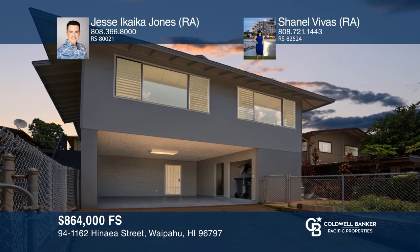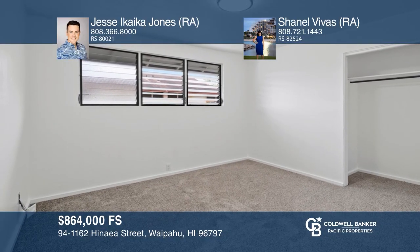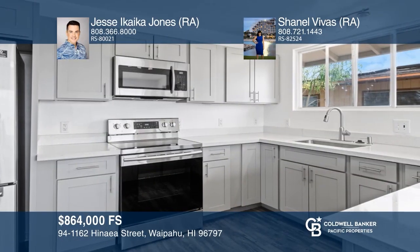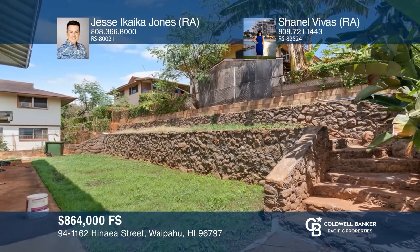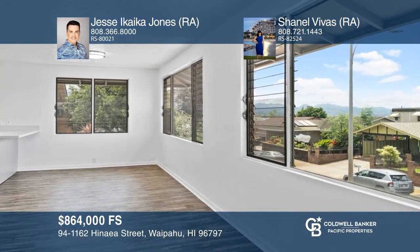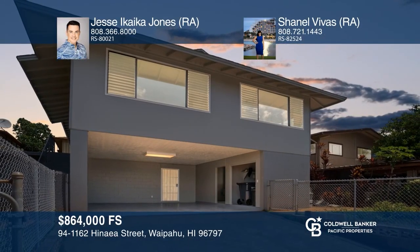This freshly renovated multi-generational living property features 6 bedrooms, 3 baths, and a 2-car garage. Vinyl plank floors are found throughout the living spaces, and the kitchen has been updated. The large terraced backyard area is perfect for entertaining or gardening. Fantastic views from Diamond Head to Pearl Harbor can be seen from the 2nd floor. To see it yourself, schedule a tour with Jesse Ikaika Jones and Chanel Vivas.